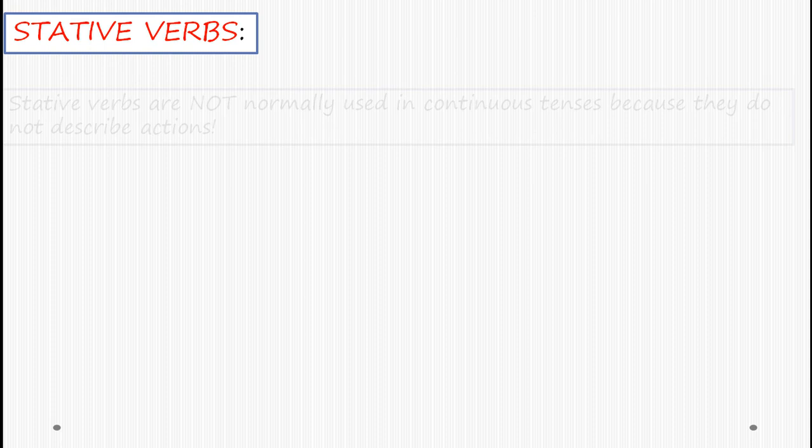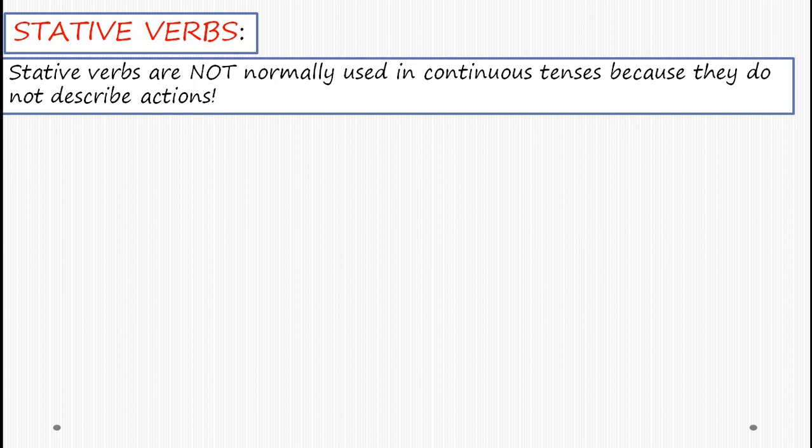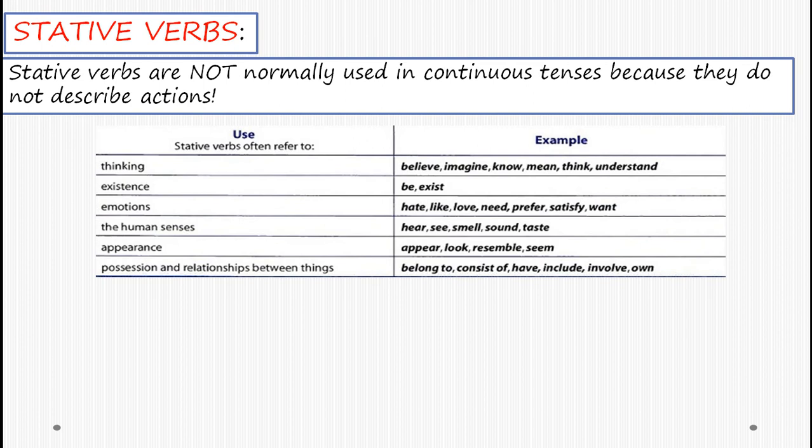Stative verbs are not normally used in the continuous tenses, as I mentioned previously, because they do not describe actions. That's why we do not use them in the continuous tenses.